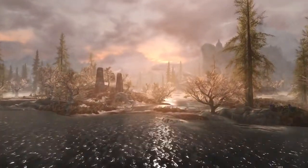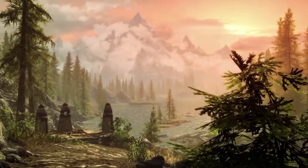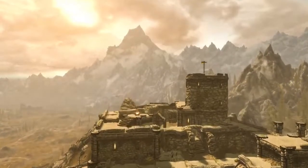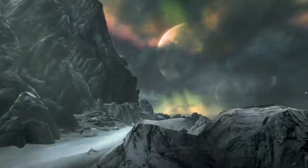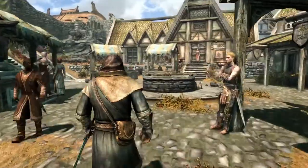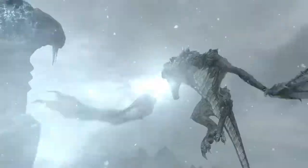Skyrim. A game that hardly needs any introduction at all. A game that allows you to explore a vast world full of wonders and magic, and as we all know, the bigger the world is, the more secrets it's bound to hold.